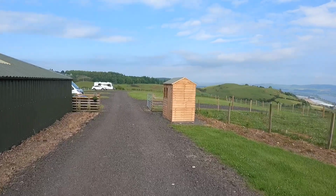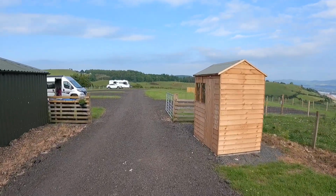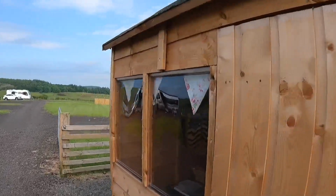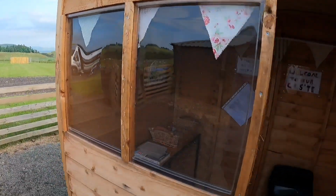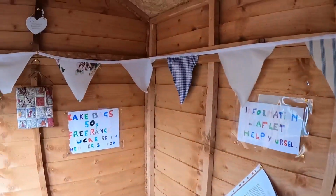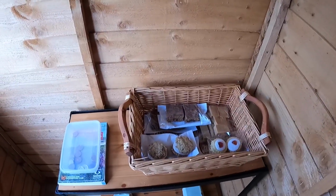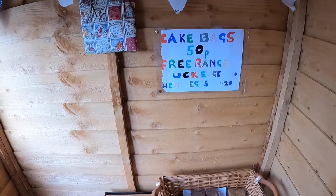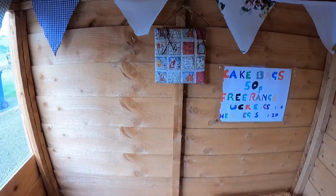There's a nice little information shed at the entrance. Just pop in and have a look. Cake bags, 50p, free range duck eggs at £1.50 a half dozen, and hen eggs at £1.20 a half dozen. An honesty box.